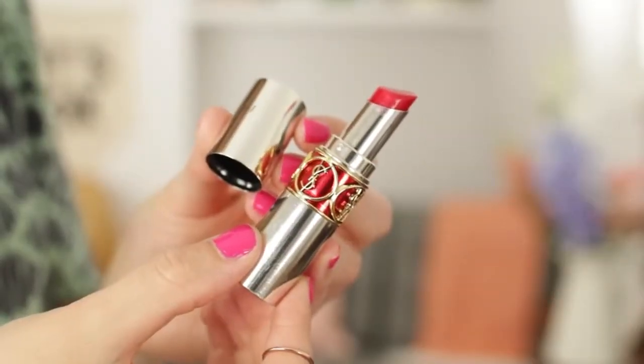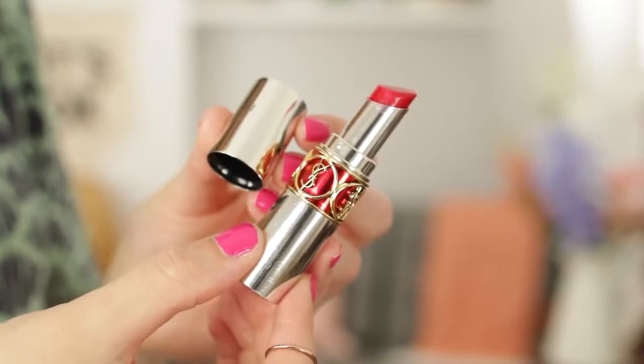I would probably go for the YSL Volupte Sheer Candy. This is the shade 6. I'm pretty sure this is called Luscious Cherry. It's basically just a sheer red, but it smells good. It's easy to wear. Oh, I do love the way that smells. It's red without being too high maintenance, and it's just a really brightening lipstick, and I just adore it so much. Plus it looks really ritzy and fancy. So immediately you're like, ooh, I'm gonna pull out my YSL lipstick. Ooh, I'm feeling good already.